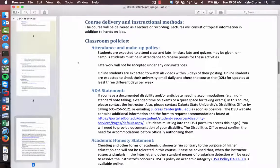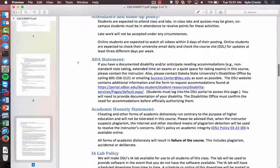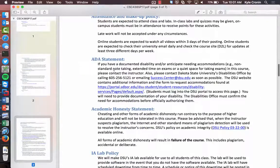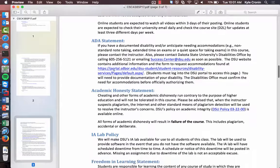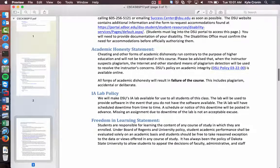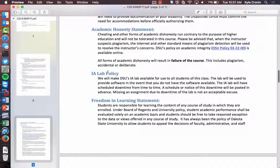I don't accept late work, and don't cheat on the class. I think that's what those whole blocks were doing. If you have a disability, need extra time, all that good stuff, please email the Success Center and let me know, and we'll get that taken care of. Oh, here's my, don't cheat on stuff.